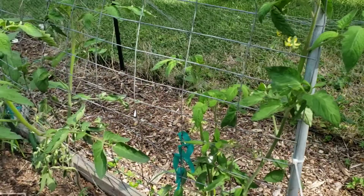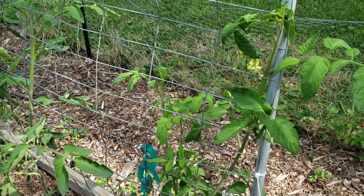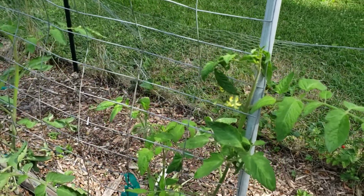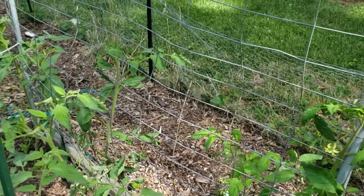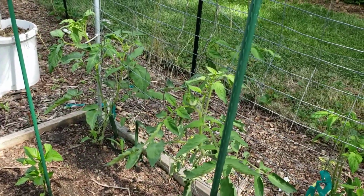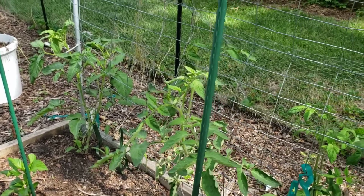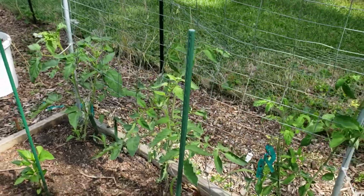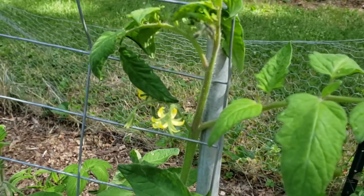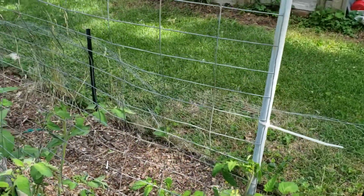We have some other heirloom tomatoes over here. I believe one is Indigo Apple, and then we have one called Prudence Purple, I want to say. It's our first year growing those two varieties, so they're looking okay. They've got flowers. I'm interested to see how they turn out.